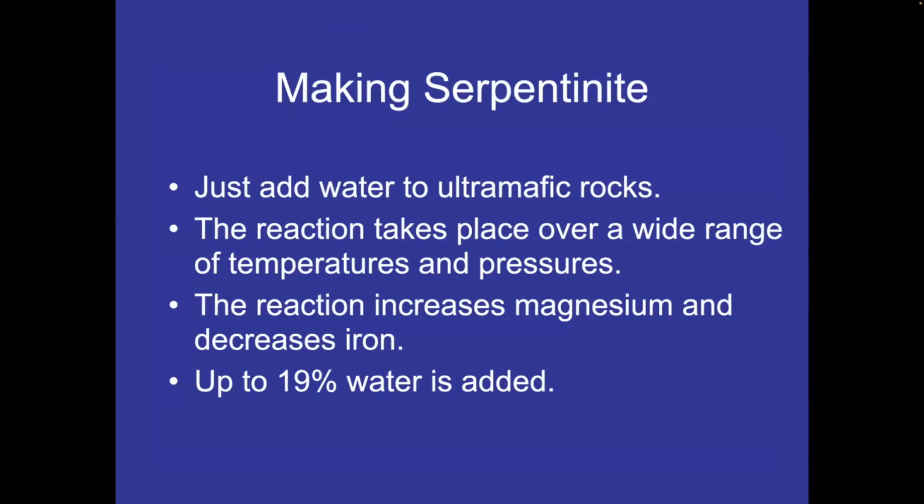So to make serpentinite, you just add water to ultramafic rocks, and the reaction takes place over a wide range of temperatures and pressures, and it increases the amount of magnesium, decreases the amount of iron, and serpentinite, believe it or not, has 19% by weight of water.